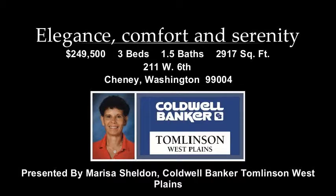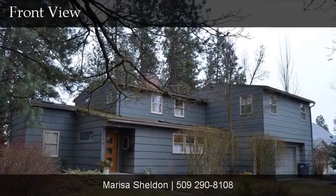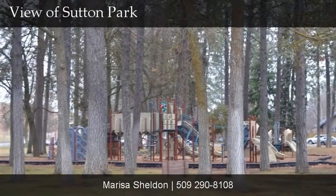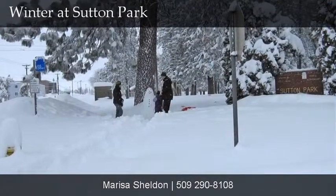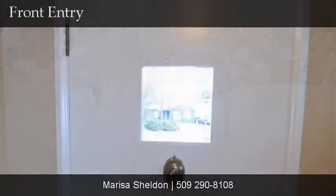This home, located across the street from Sutton Park and a few blocks from the EWU campus, has many wonderful features. Oak floors throughout, built-in bookcases and cabinets, and skylights in the master bedroom, library, landing, and kitchen. The spacious master bedroom has a cathedral ceiling, a small wood stove, and custom-designed French doors opening onto a deck.